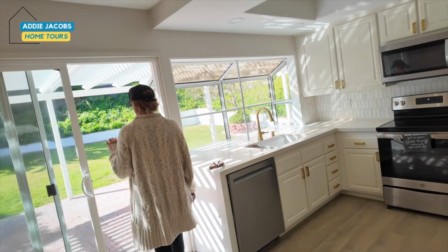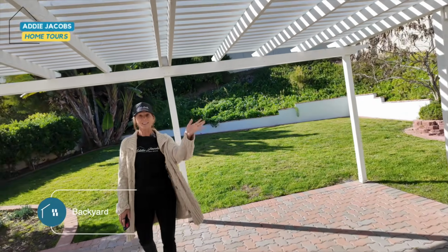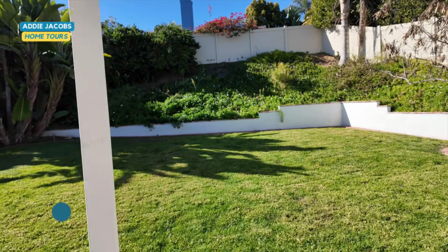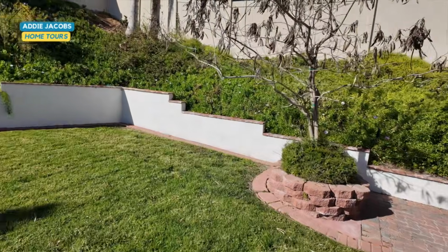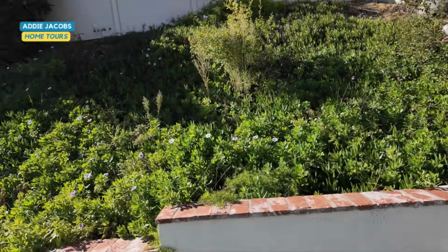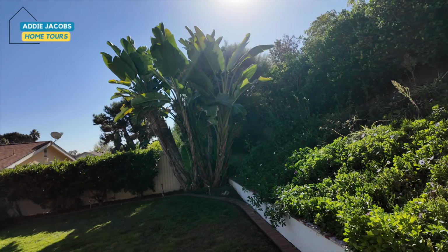All right, you guys. So like I said, there's sliding glass doors there, there, and there. So love the covered patio. I think it's a really great touch to this house, along with the fruit trees and beautiful backyard. So yes, this house was built in 1971. Love the fencing too. I've touched on this before.